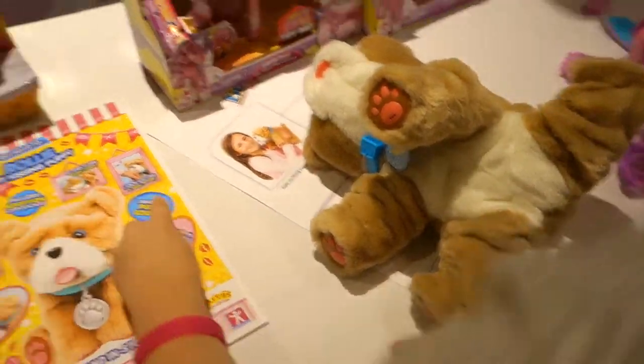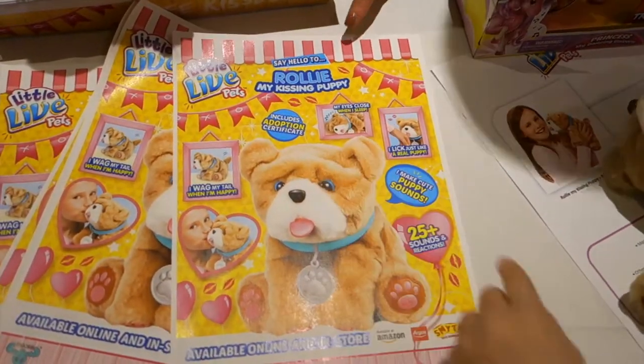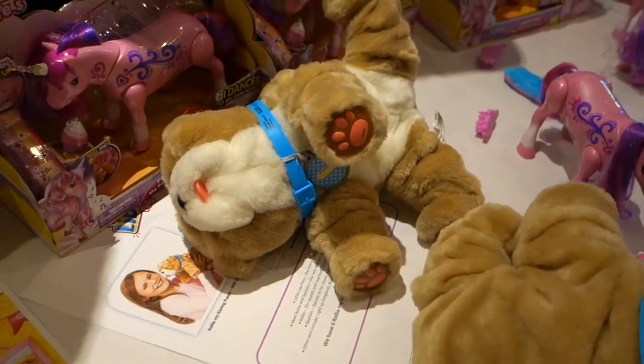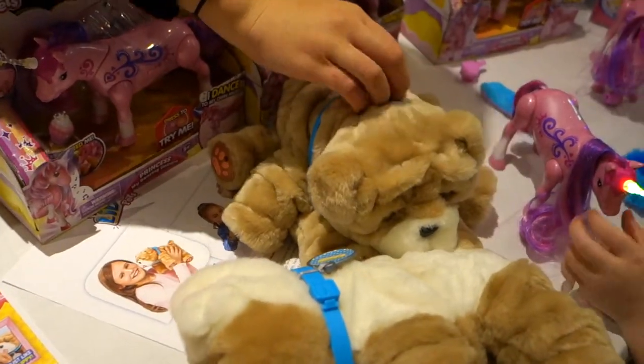I nicked your Sakura puppy. Yeah. I love my Sakura puppy. It's not as slobbery as a real puppy. That's it. You don't have to clean it up if it's a mess either. No. Clean and tidy dog. Yeah. I licked your Sakura puppy. That's cool.